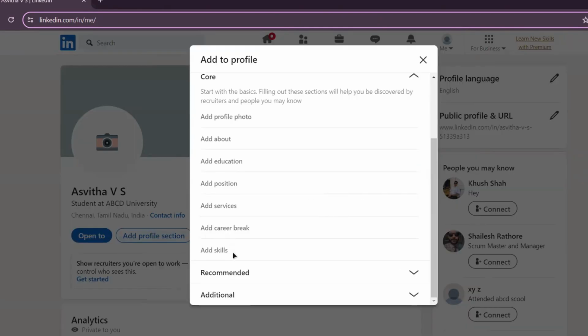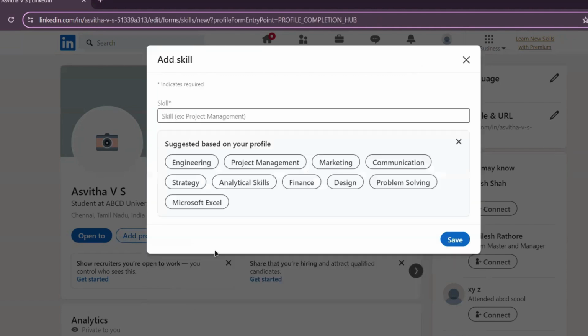And you can also see there is a separate section for adding all your skills. It can be both technical and soft skills. So make sure you add everything right here. For example, if you are good at communication, you can include that here. If you are a blogger, content creator, or a public speaker, you can also mention that here.